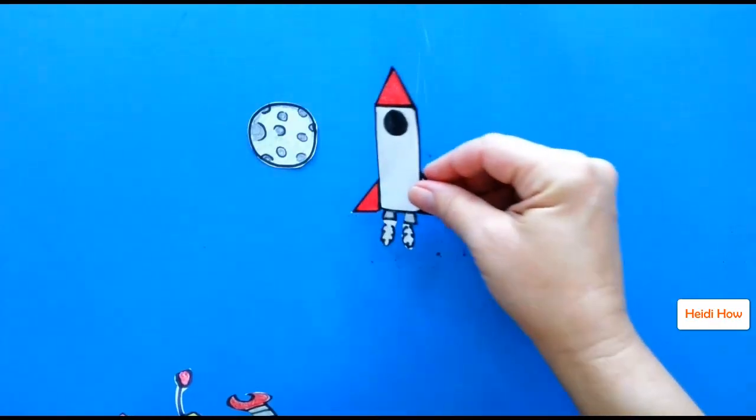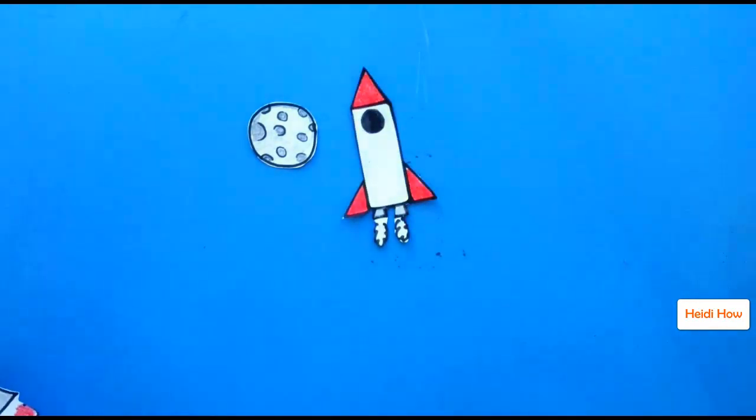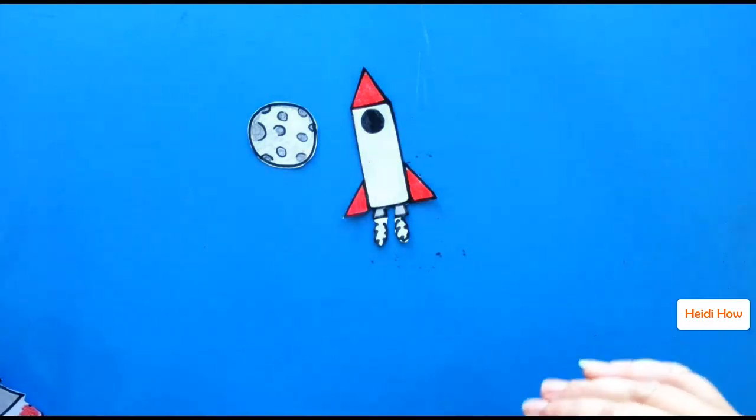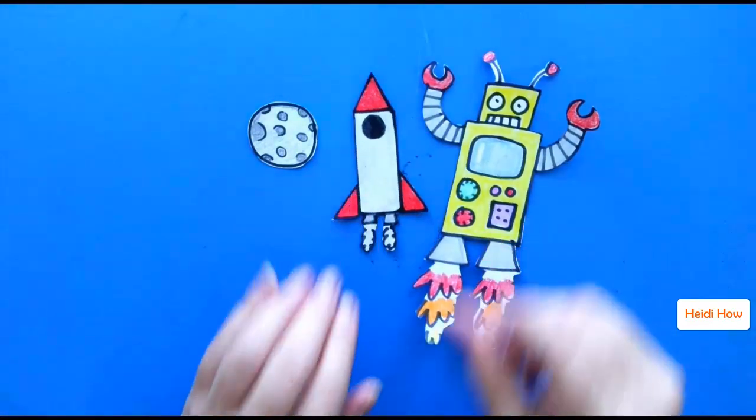In real life, what is bigger, the moon or the rocket? Well, most of my first graders don't have a problem with this. They know this already, that the moon appears smaller because it's farther away. And then we add the space robot.